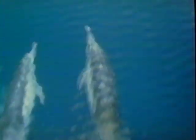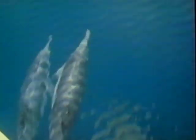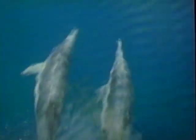Common dolphins often ride the bow waves of ships and boats. Like all other dolphins, they have numerous teeth with which they capture fish and squid. Toothed whales, including dolphins, have one crescent-shaped blowhole. If you watch carefully, you can see it open as this dolphin blows.